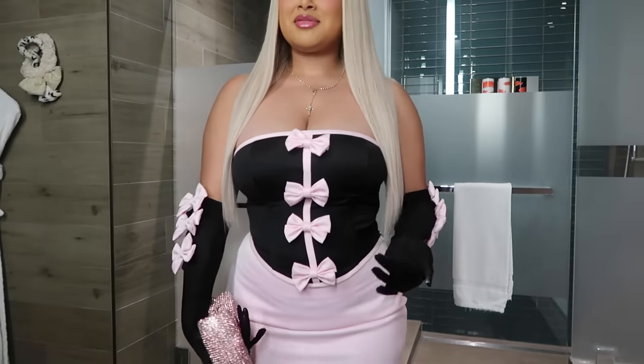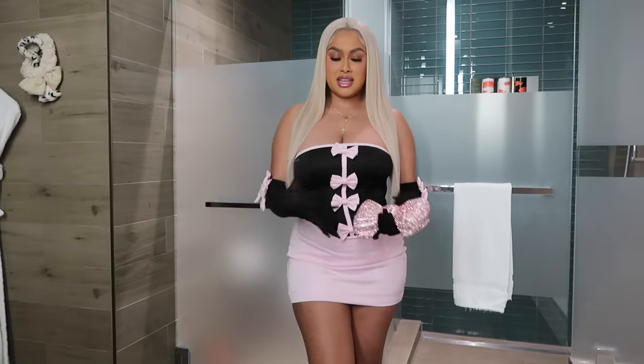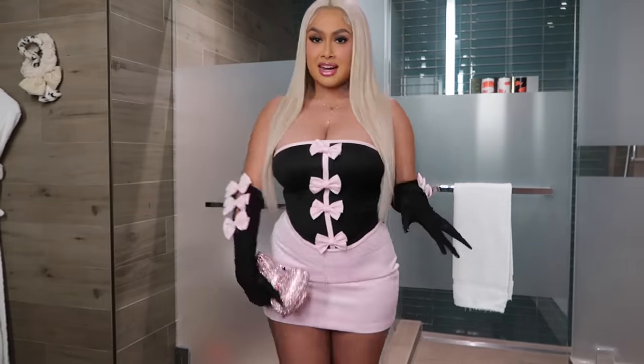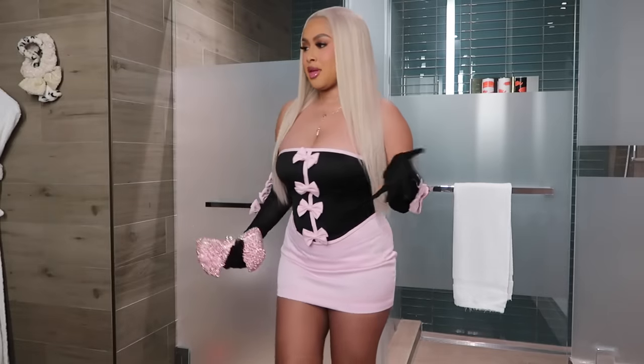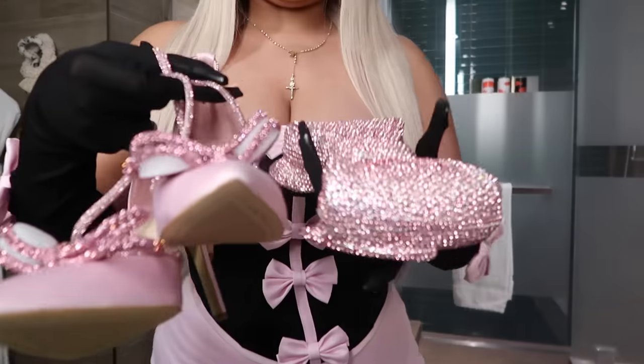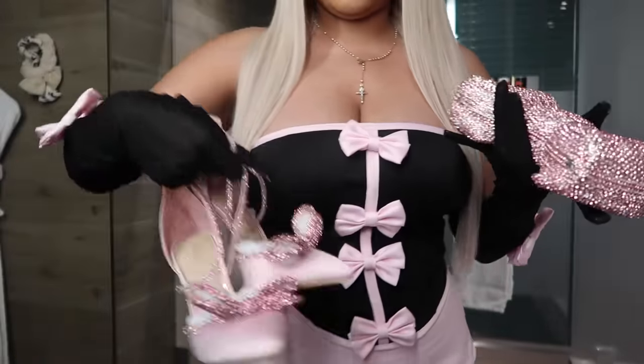I'm so obsessed with this look, y'all. A freaking bow rhinestone purse. And this is just from Amazon. I just literally looked up bow purse and this one popped up. But we went with the rhinestone cause the heels is literally the same little rhinestone. But then the heels is also the light pink.